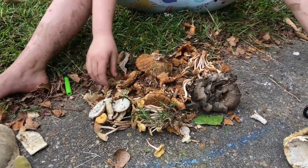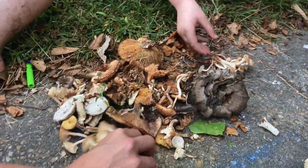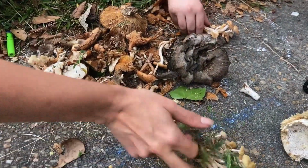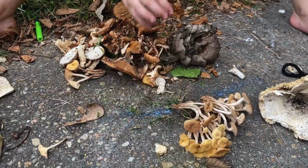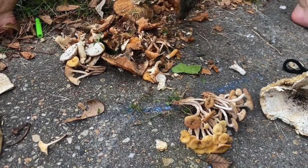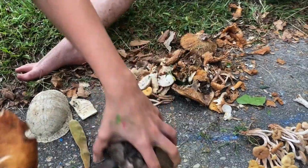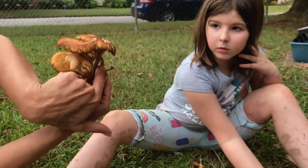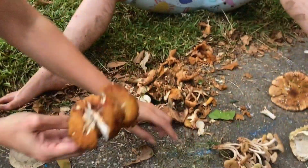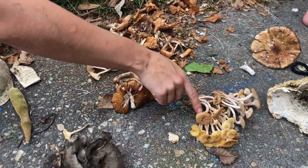I see you got some ringless honey mushrooms. Right here too. You should group them all together. Ringless honey mushrooms. Do you know why they're called ringless? No. Because a lot of mushrooms... Are these black trumpets? Oh, we can look it up. It does kind of look like it. But you see these rings around the stalks? A lot of these types of mushrooms have them, but these don't. That's why they're called ringless honey mushrooms.